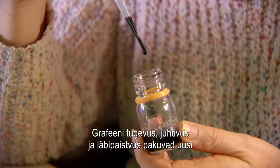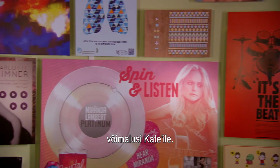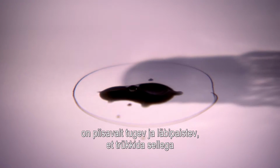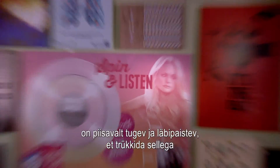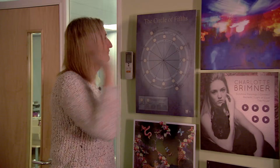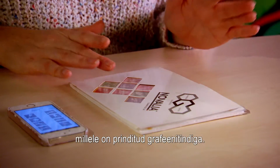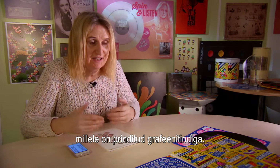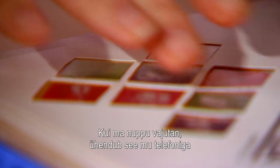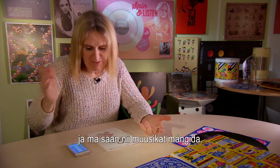The strength, conductivity, and transparency of graphene offer new possibilities to Kate. With pure pieces of graphene suspended in water, graphene ink is tough enough and transparent enough to be printed directly onto any surface with a normal printer. The F major scale. There's a piece of transparent plastic laid over the graphics, and on that transparent plastic we've printed some graphene ink, and we're using graphene as a transparent conductor. So when I touch this button, it connects to my phone and makes the music play.